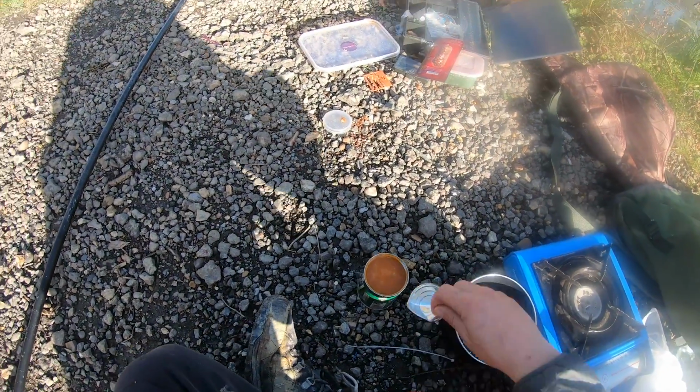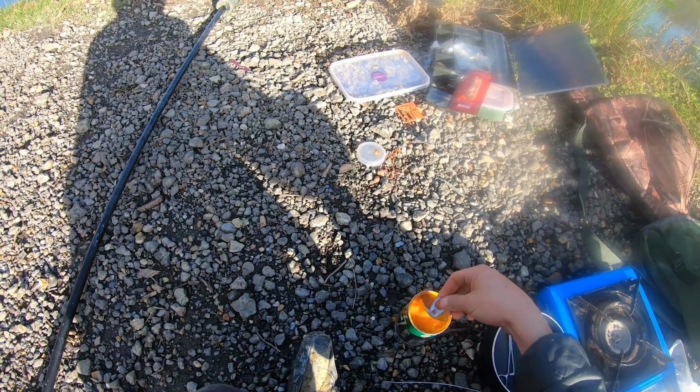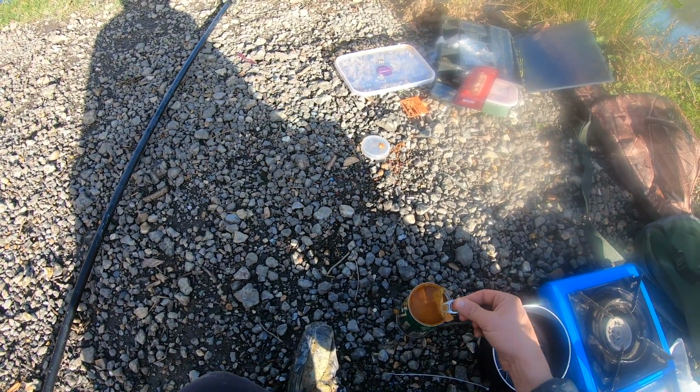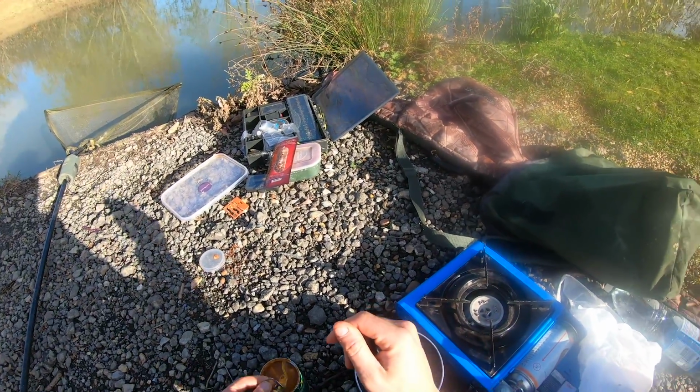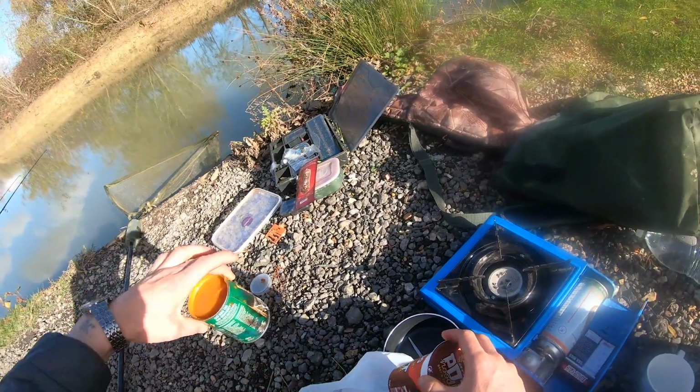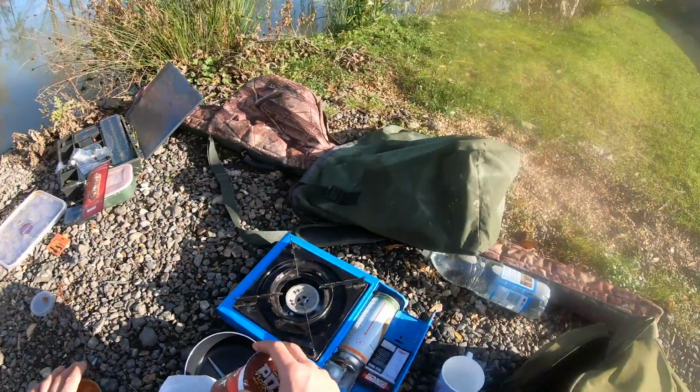Bit of lunch. And it wouldn't be fishing if you didn't forget your spoon. This is hot though. Just cooks it straight in the tin. Lovely job.